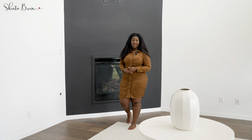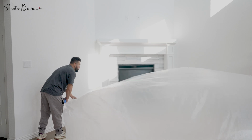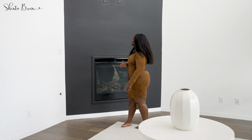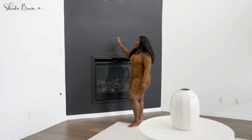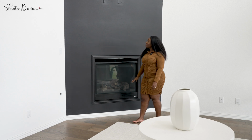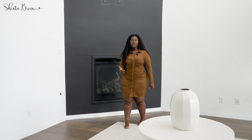Now, if you watched my previous video where we transformed our fireplace from a mantle-having fireplace to what you see here today, that is in my previous video. But you can see that they were able to take off the mantle as well as sand everything down and then put plaster over it before painting the black to give it this smooth finish that you see here today. That is what allowed that. So that is something to keep in mind.